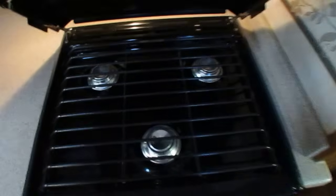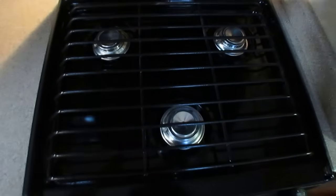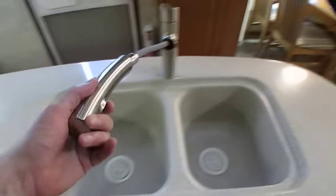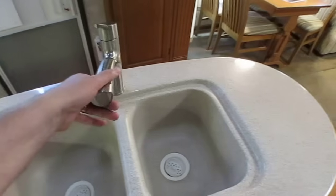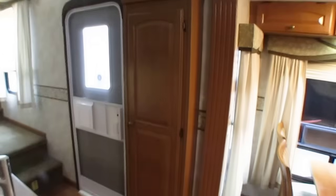Look at that, folks. This is a 2008 model. That stove looks like it came out of a 2018 model. Obviously never cooked with it. Built-in Corian sinks, got residential style faucets with a sprayer. I mean, these weren't cheap fifth wheels when they were new, folks. And not only weren't cheap, but if you wanted one, this is one that you had to order and wait several months for.